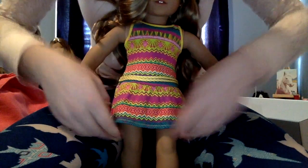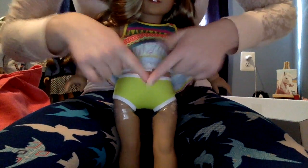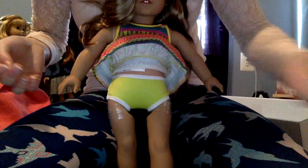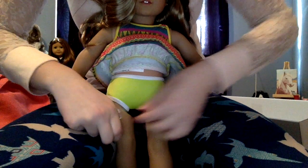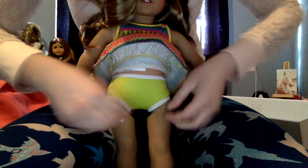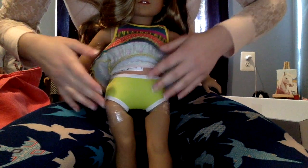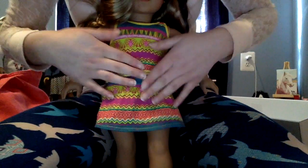Now, Leah, I am apologizing now. Her undies are green. Lime green that we've been seeing throughout her entire collection. This is an example. And she has plastic in the corners of her legs to protect her body. So that's nice. I'm going to have to get that off in a minute. We'll pull that down so that you're not tormented anymore.